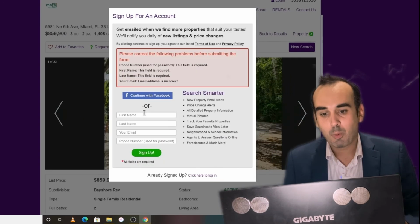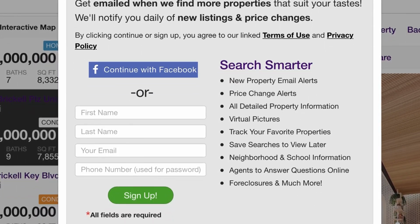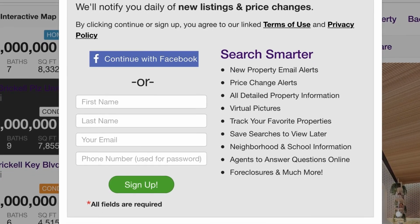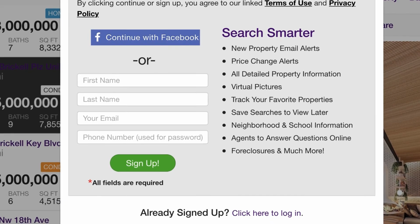So whenever you come here, it's gonna ask you for sign up. So you just put your name, your last name, your email, and your phone number. That's it.